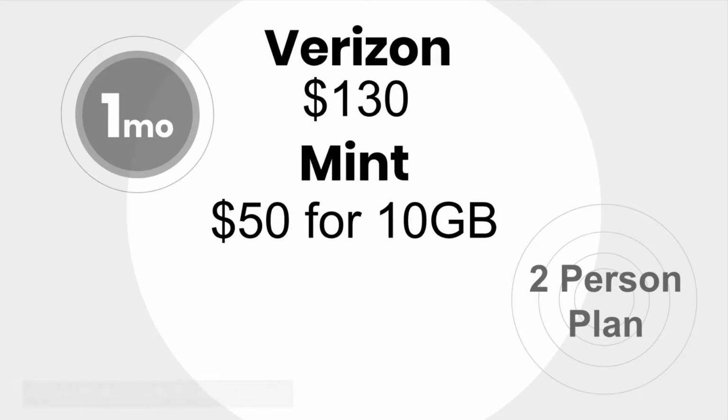Now, let's go back to the price comparison because we're not done yet. Carriers like Verizon almost always add a bunch of taxes and fees onto your bill each month. In fact, the average cell phone service charges you nearly $20 per month in taxes and fees. So the actual price of that 2-person Verizon plan is really closer to $150. Whereas the only taxes and fees that Mint charges you come to about $1 a month. Because those fees are so small, and I'd really like to keep the math as simple as possible, I'm not even going to add that in here.